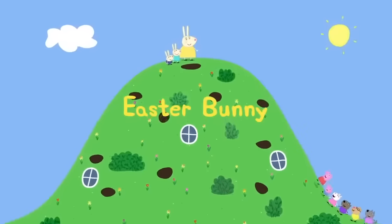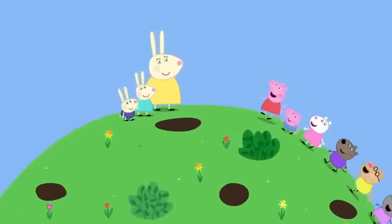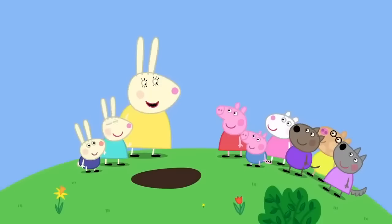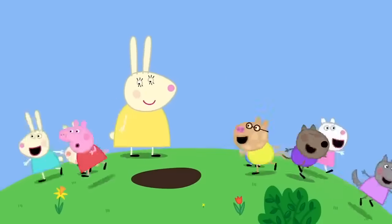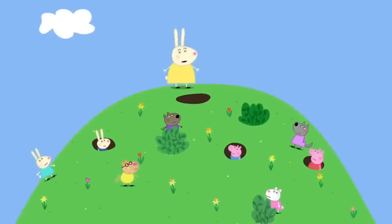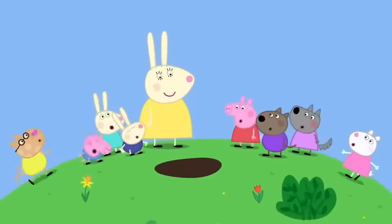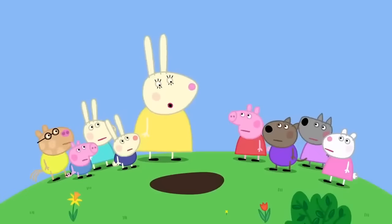Easter Bunny. Peppa and her friends have come to Rebecca Rabbit's house for an Easter egg hunt. Hello, Rebecca. Hello, everyone. Are you looking forward to the egg hunt? Yes! Ready, steady, go! Wait! Stop! Stop! What? You can't start. The Easter Bunny hasn't been to hide the eggs yet. Oh! When is the Easter Bunny getting here? Very soon. Good! We'll wait.